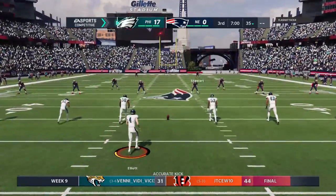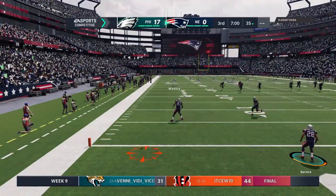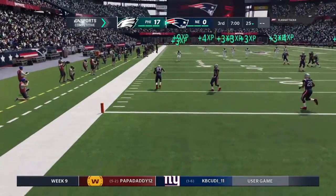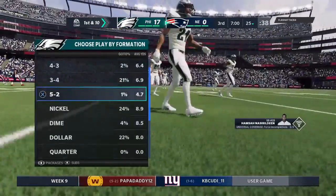The Patriots trailing here, but they will have the football first as the third quarter is underway. And that one will bounce out of the back of the end zone, so we will start here at the 25.